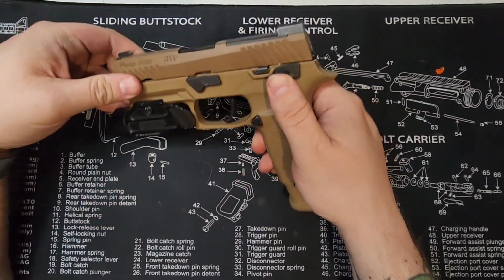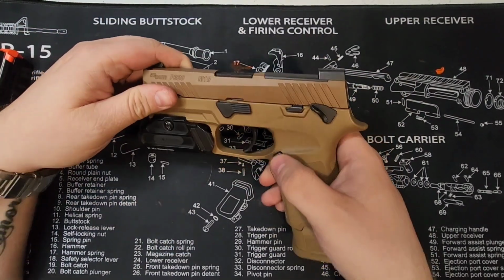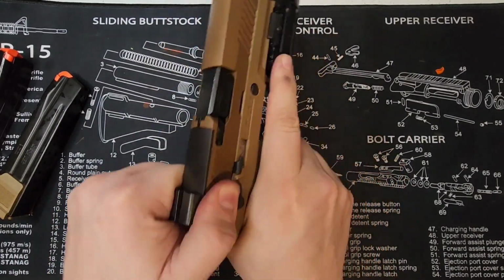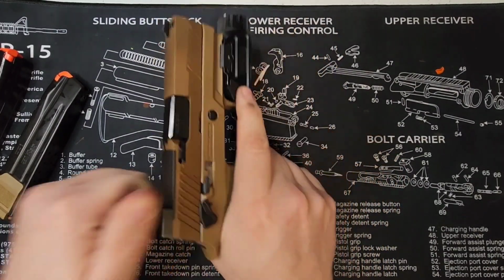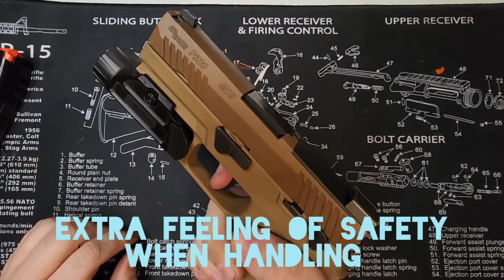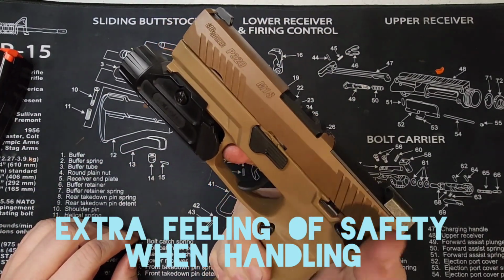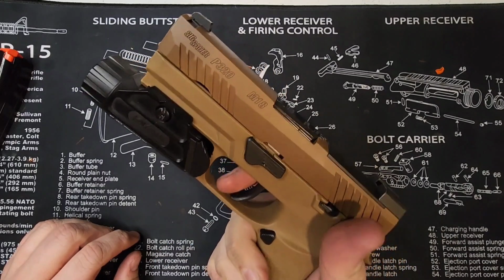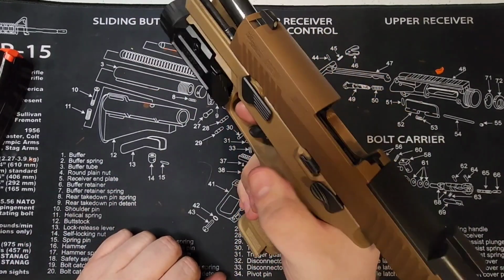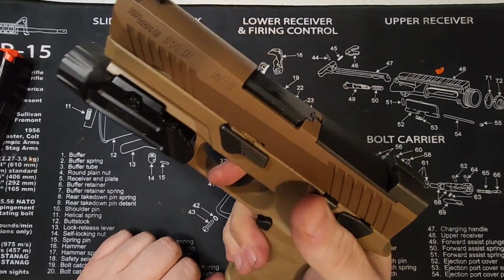The safety is really interesting though, because the safety doesn't lock up the gun. You can still cycle the action, eject rounds, and leave the safety on. You can actually feel it engage before it hits the brake. Something that's interesting though is that you can lock the slide back. You can flip the slide forward.